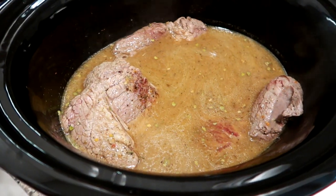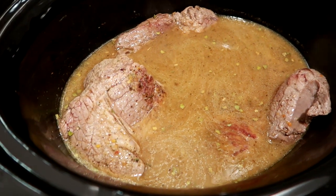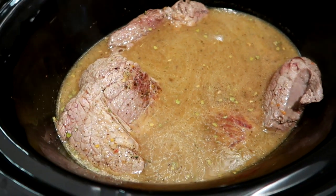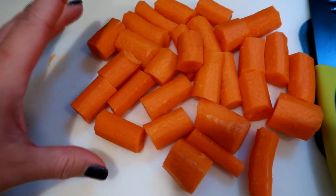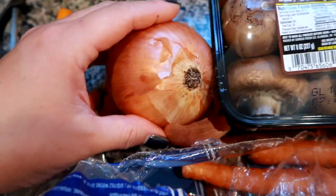Alright, so I've got the big old piece of meat. It's about, like I said, almost 4 pounds, guys. I seared it up. I mixed in a little bit of crock pot roast seasoning with some beef broth, and I also put in the drippings from the pan that the meat was in. So I'm getting my carrots cut up. I'm going to cut up some baby bella mushrooms and then a large onion.